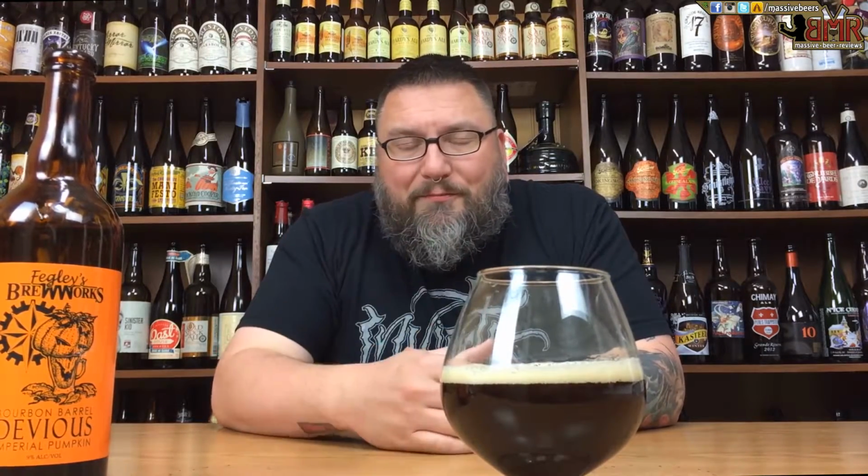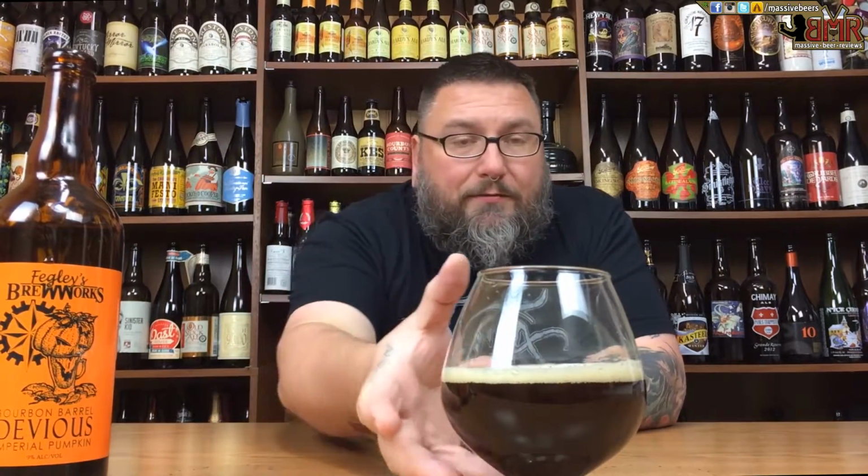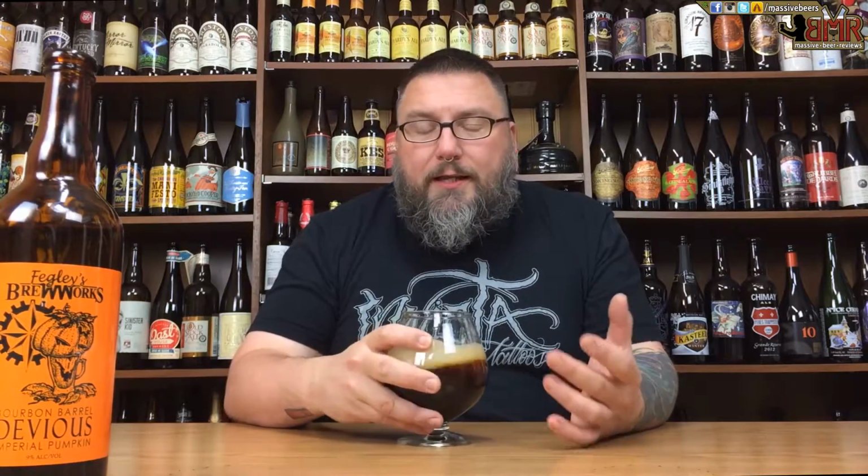Half a finger, I can smell bourbon from here. Half finger, khaki colored head, what's left of it. And in this fatty little brandy glass, I mean, it's dark. A bit darker than what you typically expect from a pumpkin ale, but we're dealing with a barrel here. You get a little bit of color on the edges, a little bit of brown, almost like reddish orange. Yeah. She looks like she's barrel aged, let's put it that way.